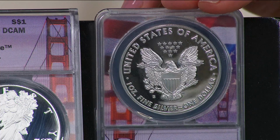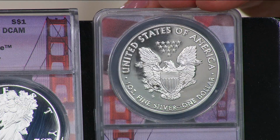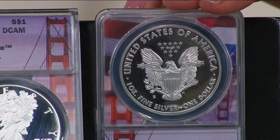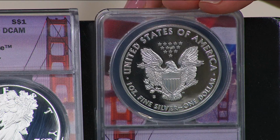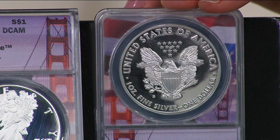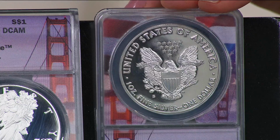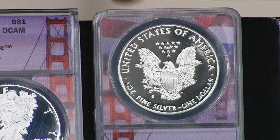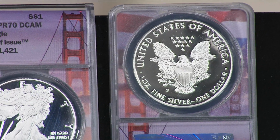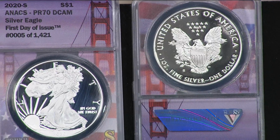I told you at the beginning of this presentation that this would be a one and done. As a matter of fact, I told everybody at 1 a.m. this would be a one and done. Look at what's left. There's 600, and I'm going to extrapolate a little bit, 600 coins left out of 1,421. That means 821 coins have already been sold. When you're looking at this, we are well over half. As we said, we've crossed the Rubicon here, if you will.